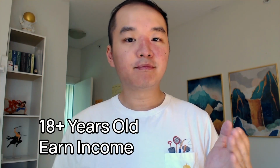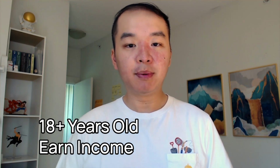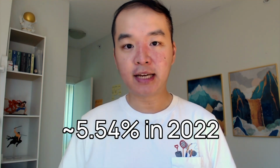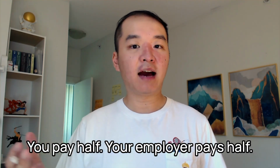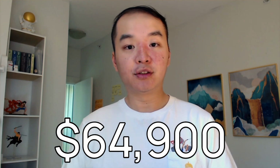The Canadian Pension Plan is designed for working people above 18, and you need to contribute a percentage of your income to CPP, Canadian Pension Plan. Now, this is based on a percentage of your earnings and is typically around 5.54%. And usually your employer will pay half and you pay half yourself. The maximum contribution per year, if you want to contribute more, is $64,900 in 2022, and this number increases year over year.